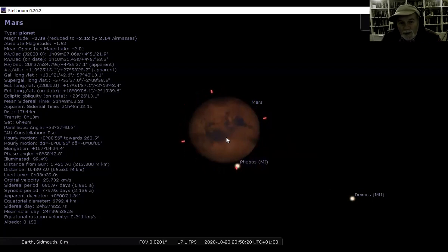Through our telescopes, we can see these dark markings. The ancients believed these were seas. We now know that's not true. These are darker regions on the planet, more mountainous regions, probably higher than the red sandy deserts. Mars is also accompanied by two little tiny moons, Phobos and Deimos. These are probably far too faint for us to see visually, but we can pick those up with our cameras.